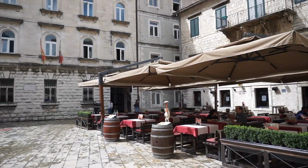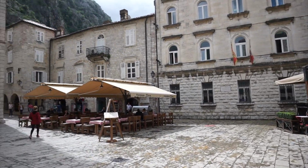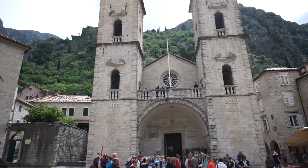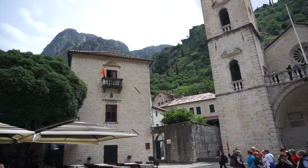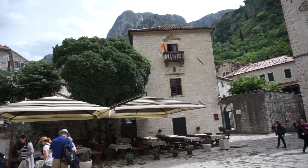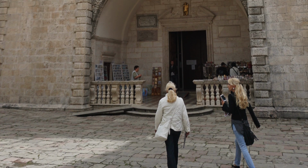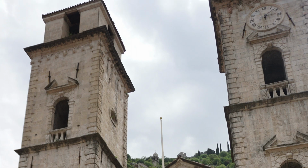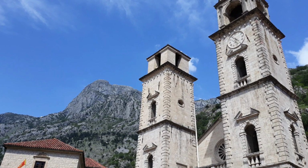Here we see the cathedral. Compared to other buildings in the city of Kotor, the cathedral is one of the largest and most ornate. The cathedral was seriously damaged and rebuilt after the 1667 Dubrovnik earthquake, but there were not enough funds for its complete reconstruction, leaving the two towers unfinished and therefore uneven.